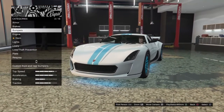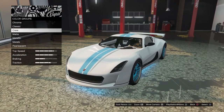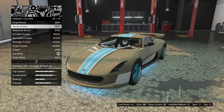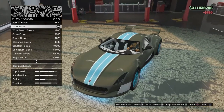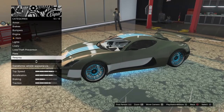Now let me change the color real quick on this though. For the respray, we'll do the primary classic. We'll just do, whatever. We'll do the moss brown, whatever. Just so you can see the different livery colors and how it breaks up the two-tone whenever I start getting into these liveries and stuff.